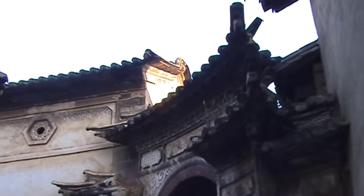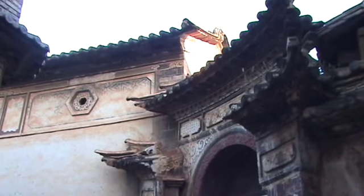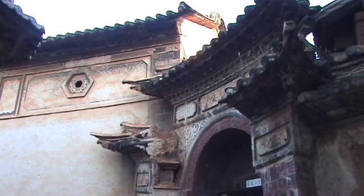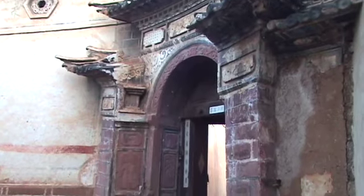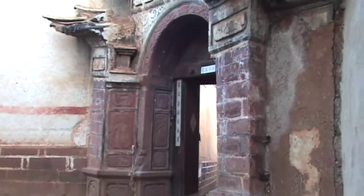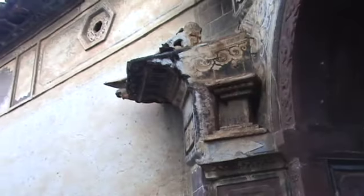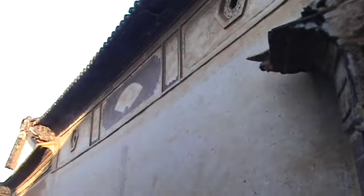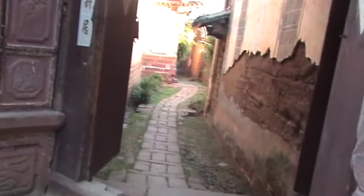This looks like an old authentic building. You can see that the paintwork on top is eroding away from weather, but you can see some nice carving on the stone entryway. This looks interesting, so may as well wander in and take a look at it.